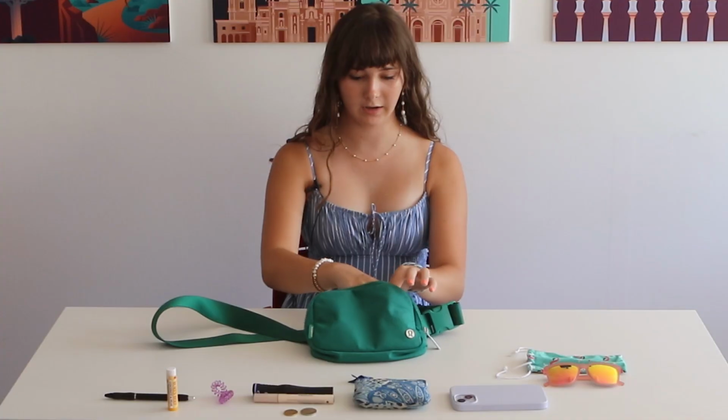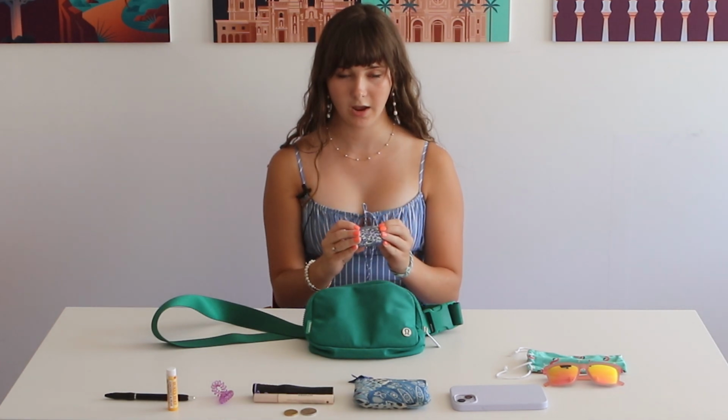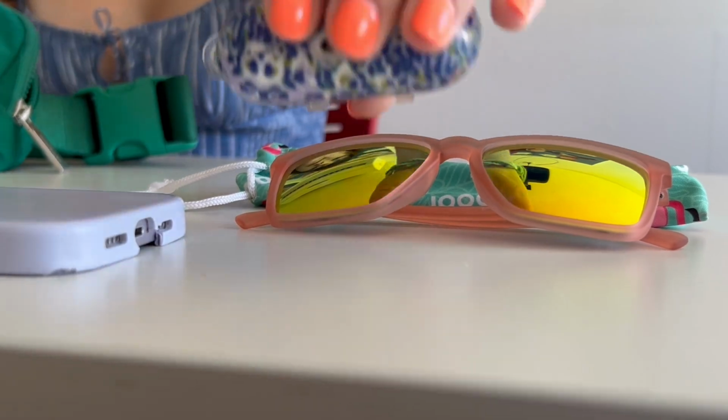Okay, so the next thing I have is my little earphones that I use when I'm calling my parents, when I'm out in public, so that it's just easier.